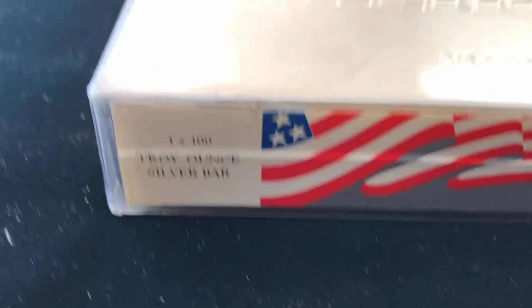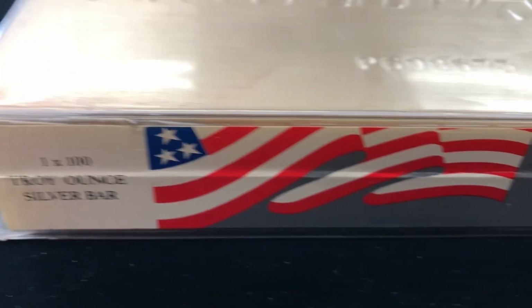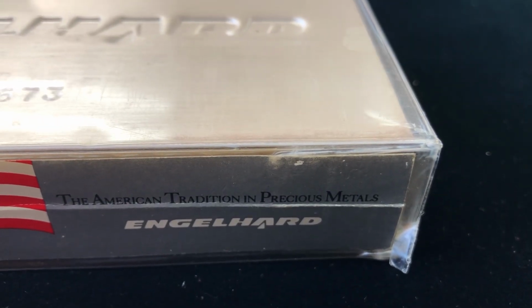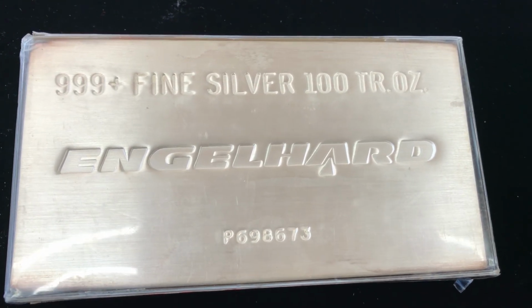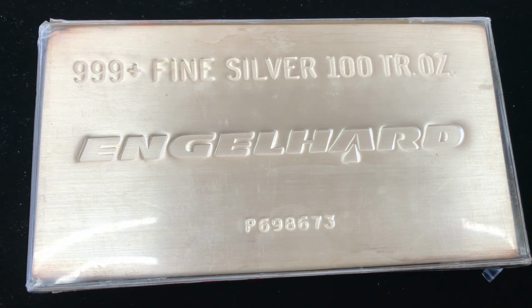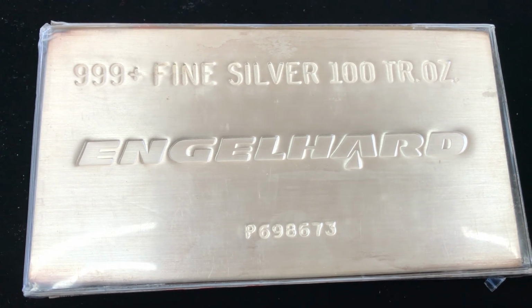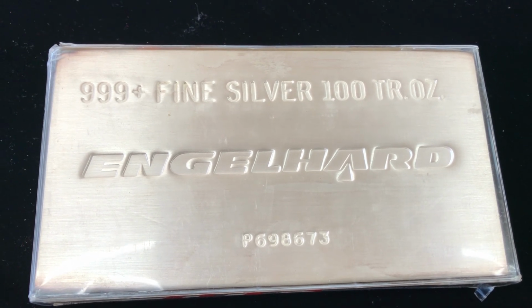I can take you right here and show you a 1 troy ounce silver bar. There goes the Engelhard, American tradition of precious metals. Folks, this thing is just absolutely beautiful right here. And we have two of them in the store, but only one is sealed. The other one is not sealed, but it too is basically flawless, and I'll bring that up here in a second and show you this as well. But it just doesn't have the seal like this one does.